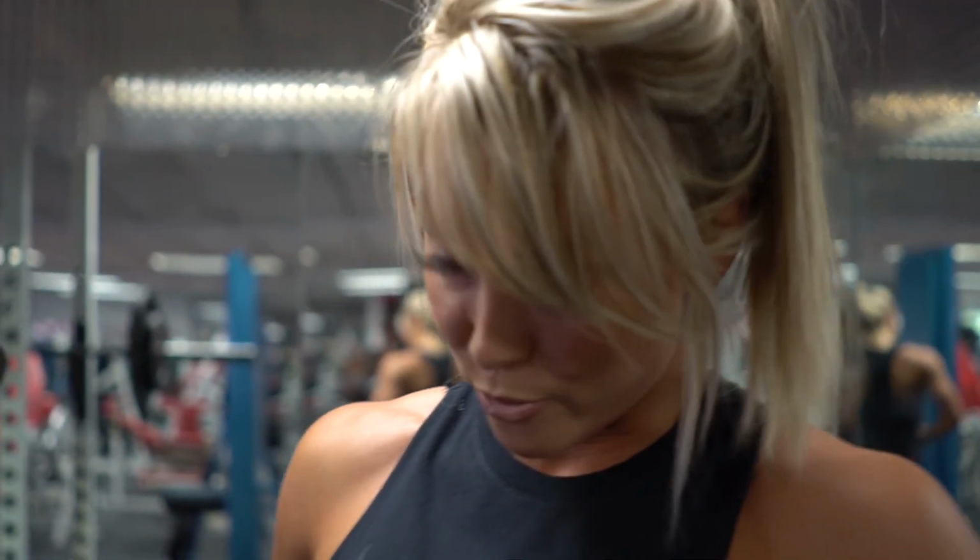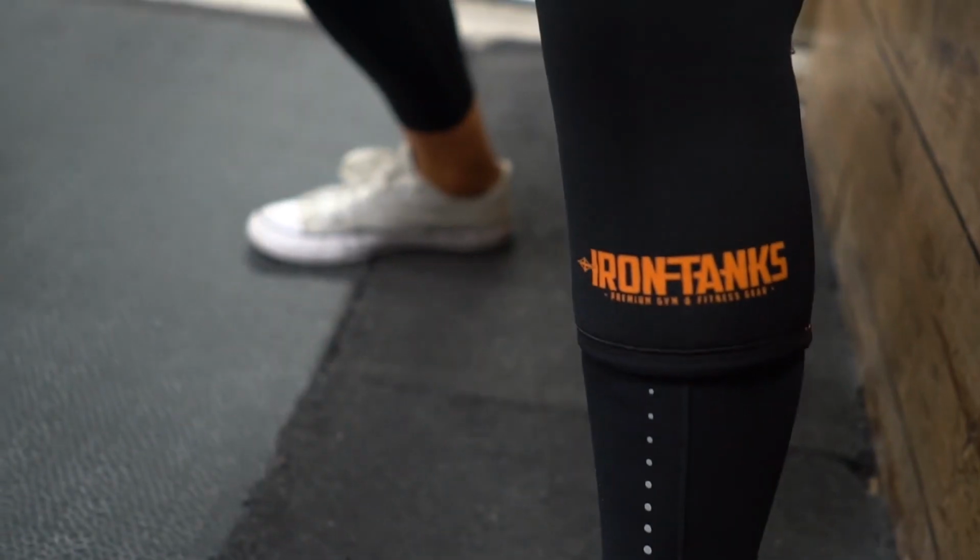But that's probably pretty normal the first time you wear a thicker belt like this, so it's not really something to be concerned about. But yeah, I'll probably have bruises on my ribs tomorrow.